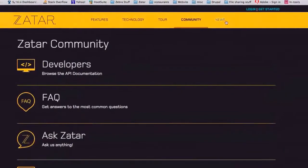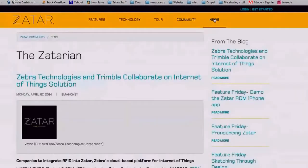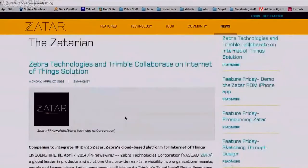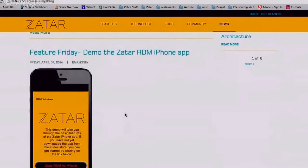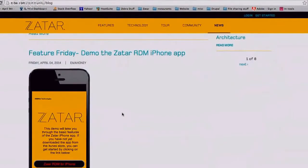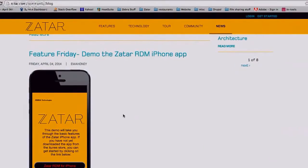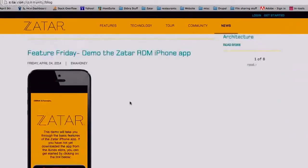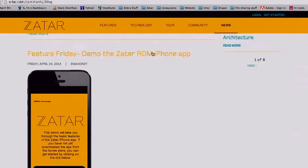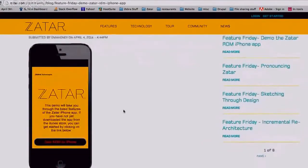Also, here's where you'll find additional information. We also do a blog, and regularly we do a Feature Friday, which is usually a feature about Zatar. And if you want to extend the feature and learn more about, for example, the iPhone app, here's a good place where you can go and actually demo the features of Zatar.